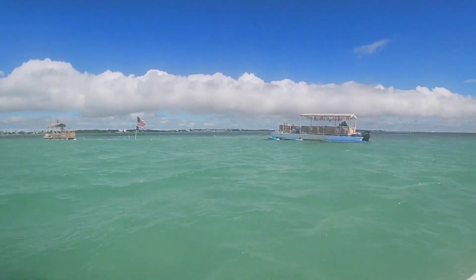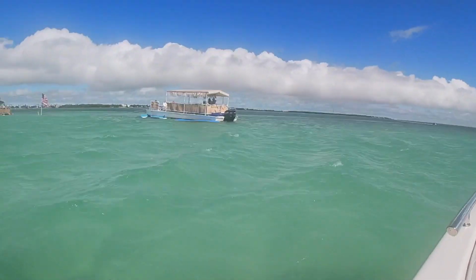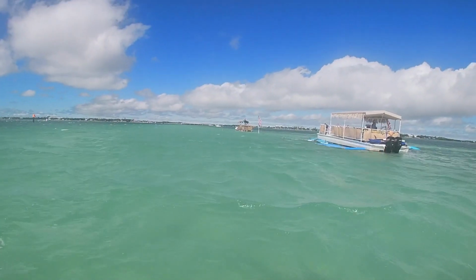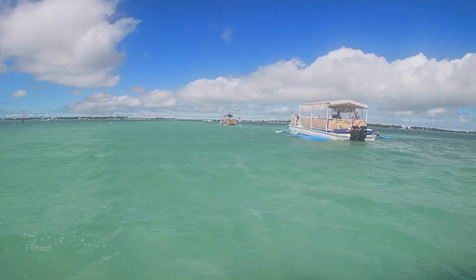Alligator Reef is an amazing place to snorkel, but on this day the weather conditions did prevent us from being able to do that. It was just way too choppy of water. So instead we headed to the world famous Islamorada Sandbar.